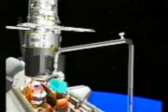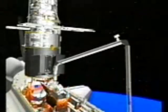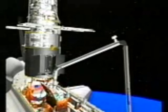The last part of this is to stow the old instrument. After they get this stowed, they'll switch positions on the arm, and Mike Massimino will now be on the arm for the duration of this EVA.